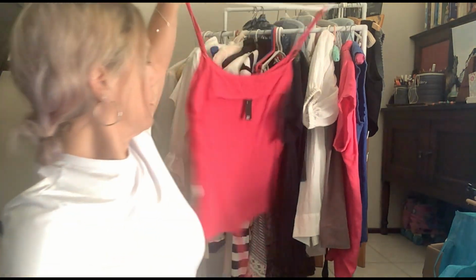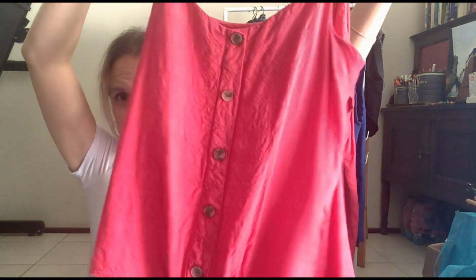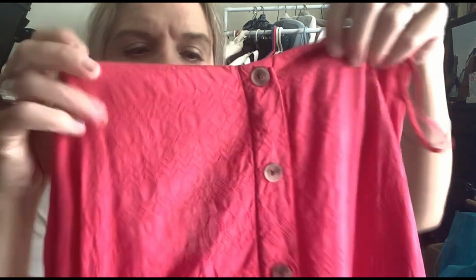Right, next. Also inside out, but I'm going to take it off the hanger because I know I'm going to get rid of this one. Do love it, but it doesn't bring me joy. 100% modal. What is modal? Modal. It feels like it's cotton, but I don't think it is. But look at the cool little, it's beautiful.